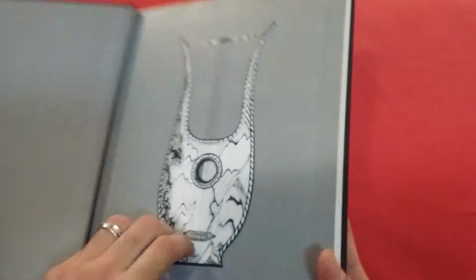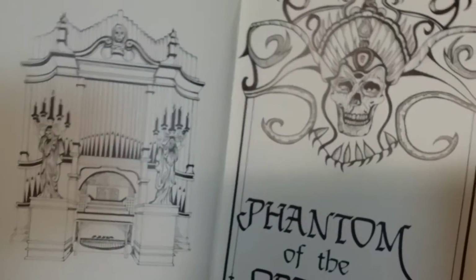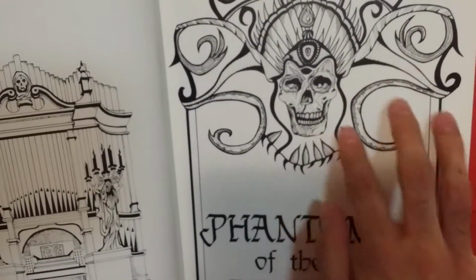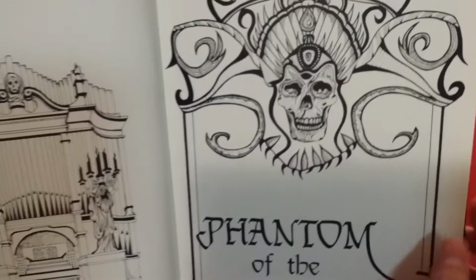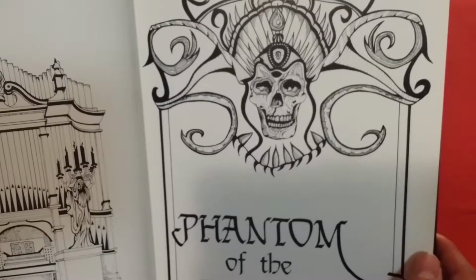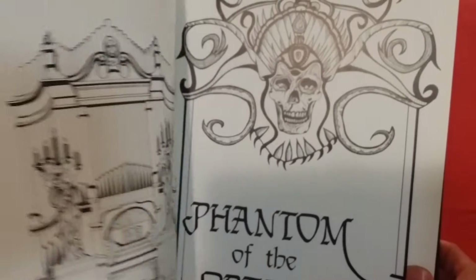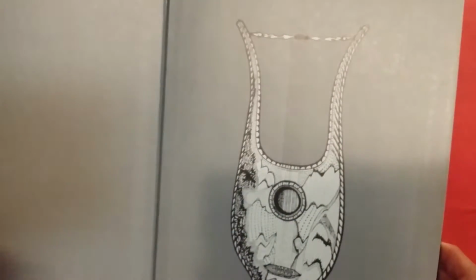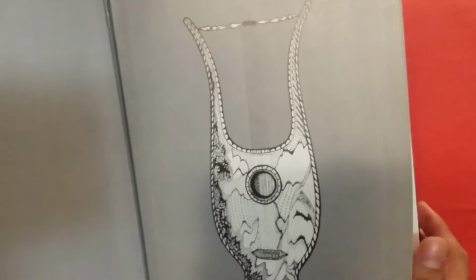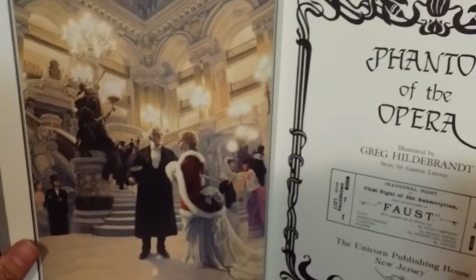Yeah. So this is what it looks like when you open it. Look at that. This is the Phantom's organ. I love this. I don't know what that is, but it's a skull, and it looks so cool. This is basically the Leroux story, exactly like this one right here. So for those of you who have a copy of the novel, this is basically what it is, but the illustrations to me really make this a gem.